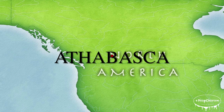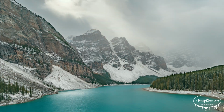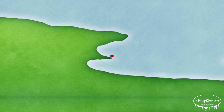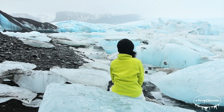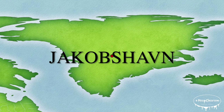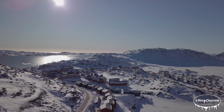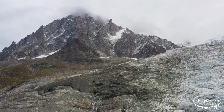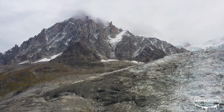One of the most accessible glaciers is the Athabasca Glacier in Canada. It's part of the famous Columbia Icefield. You can even take a tour and walk on it. The Lambert Glacier in Antarctica is the world's largest glacier, stretching over 400 kilometers or 250 miles. One of the fastest moving glaciers is the Jakobshavn Glacier in Greenland. If you want to see some cool ice caves, you can check out the Mer de Glace. It is located in the Mont Blanc Massif and is the longest glacier in France.